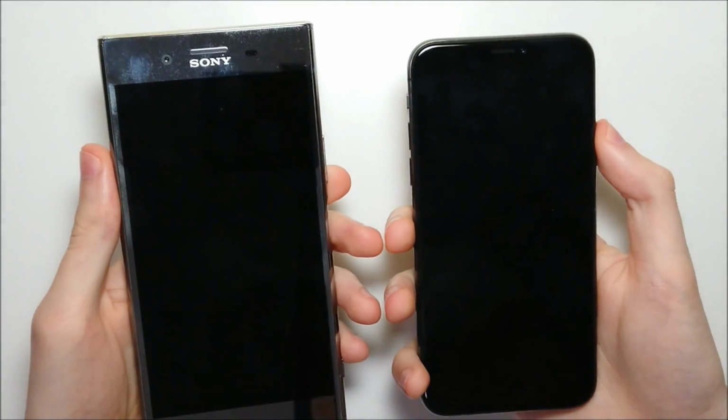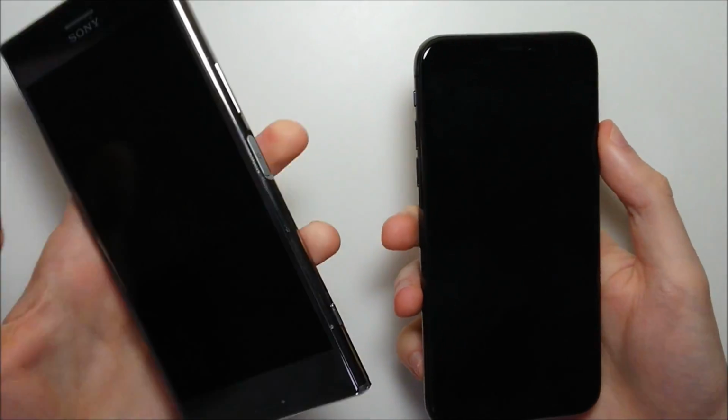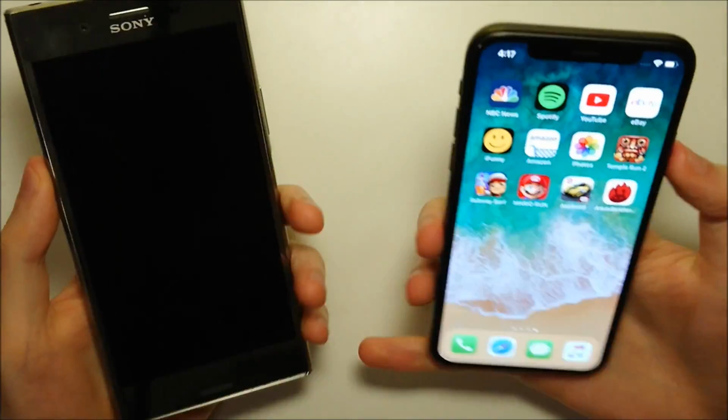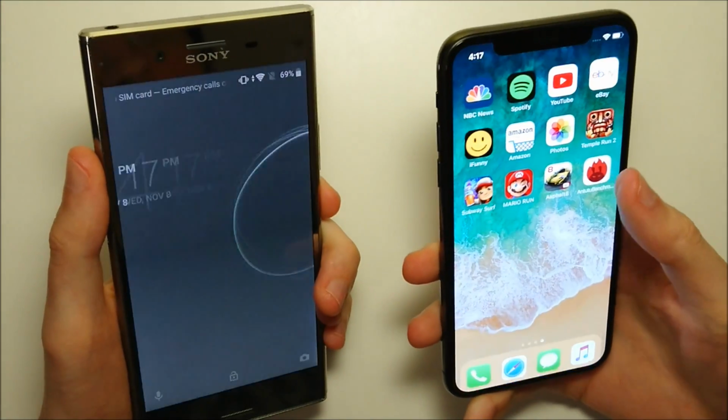And next up we have a fingerprint scanner test versus Face ID. Again guys, on the Sony, the fingerprint scanner is right here on the side, and on the iPhone you don't have one, but you do have Face ID instead. So what you do is you first have the screen on, you swipe up and look at it. Now for the purpose of this test guys, I'm going to keep the screen on for the iPhone.